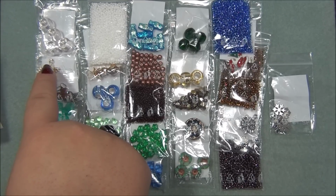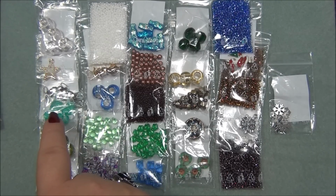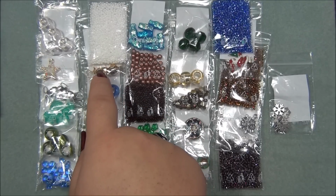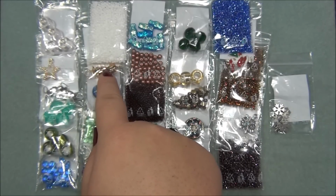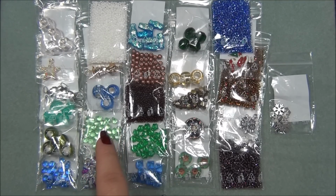We have Hot Gold Plated Large Star, Useful Antique Silver Snap-on Bail, Leaf Czech Beads 10 millimeter by 13 millimeter, Green Silver Line Beads 12 by 9 millimeter, Teardrops 6 by 4 millimeter, Czech Seed Beads 10/0s, Antique Silver Snap Bail. So I think that was an accident right there. It says silver here, and then up here it says silver. It's actually gold. And this is the dark blue silver lined beads, 12 millimeter by 9 millimeter.